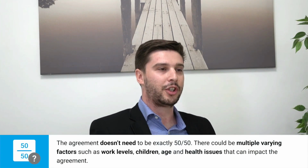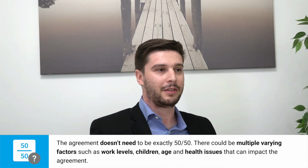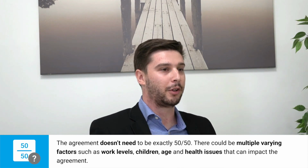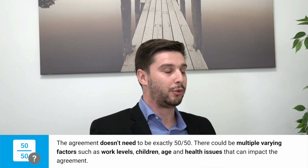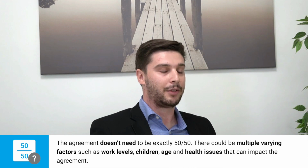Your agreement doesn't need to be exactly 50-50. Relationships are of various lengths. There's multiple factors involved, such as who's worked, who hasn't worked, both parties may have worked. There's children that's involved, one party may be older than the other party, one party may have some health issues. So a 50-50 agreement isn't always guaranteed to be accepted by the court. Your agreement doesn't need to be 50-50.